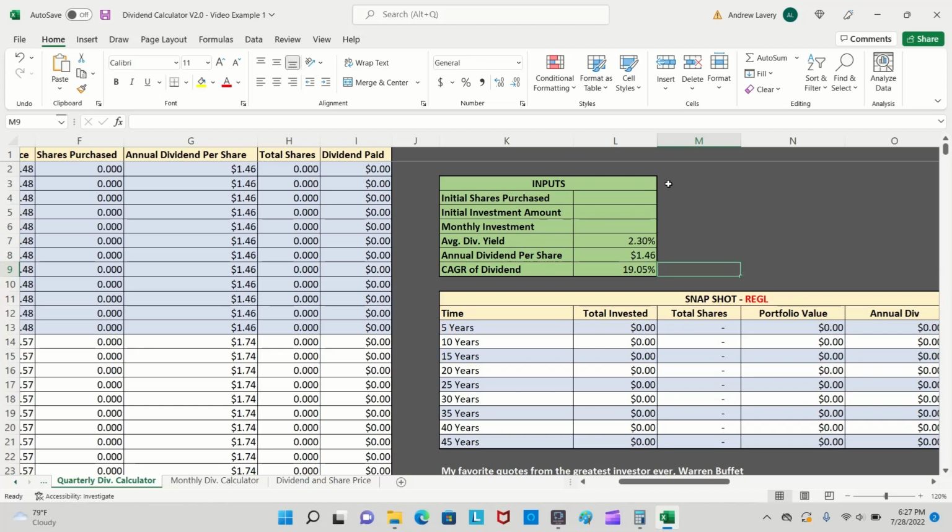In this video, we're going to take a look at a little-known ETF called the ProShares S&P Midcap 400 Dividend Aristocrat ETF, or REGL for short. There's their ticker symbol. I'll just call them REGL throughout the rest of this video instead of saying that giant long name. So we're going to take a look at REGL here.